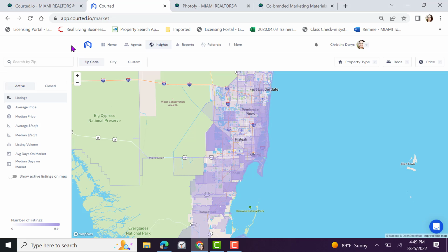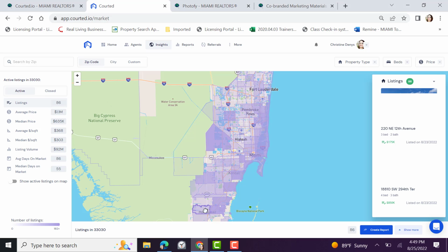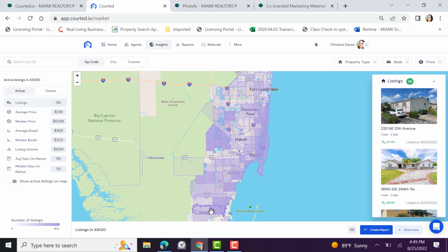Insights are available for you to do additional research in an area. So your first step is choosing whether you want to search by a zip code, a city, or a custom search. You can also bypass that and just scroll in, view what you have available inside of the map, and pick an area with your mouse. As I clicked in this area in Homestead, I'm able to automatically see statistics regarding the active listings.